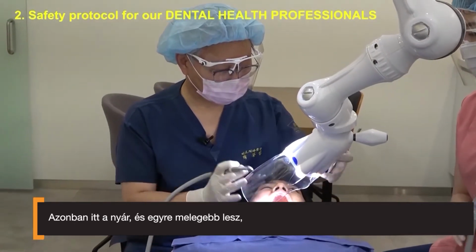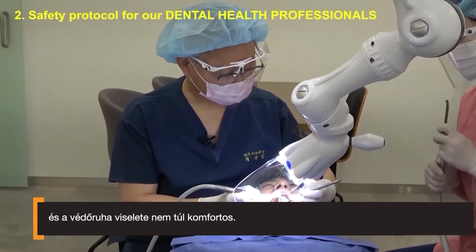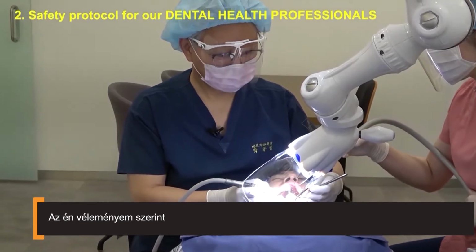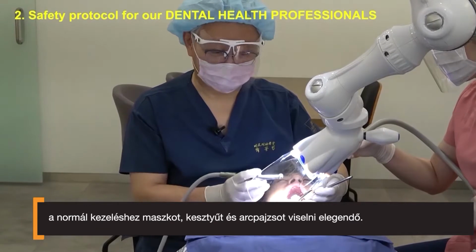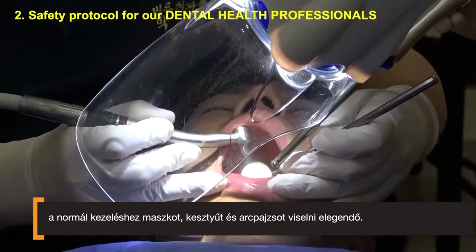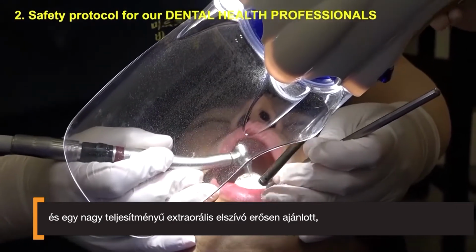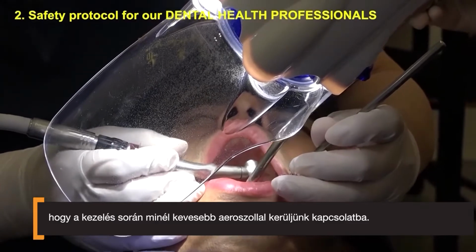But summer is coming, and the weather is getting too hot, and this makes us uncomfortable. So in my personal opinion, simply wearing a dental mask, gloves, and the facial shield is enough for normal treatments. And a high-volume extraoral evacuator is strongly recommended to minimize the contact with the aerosol during treatments.